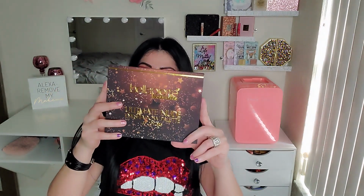And here we go, guys. Look at this. This is beautiful. Look at this. Love the packaging. It's so pretty. And look at all these colors. Oh my goodness. I want to remove the plastic because that way you guys can see the colors better. If I can take it out, it will be nice. It will actually be really nice.